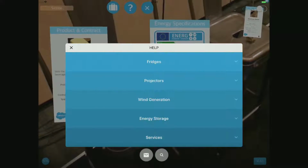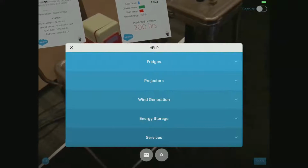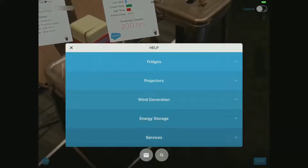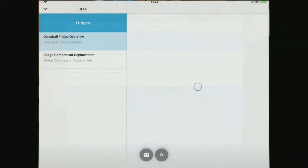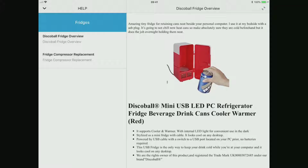So now what I'm doing is going to Salesforce. I'm using Salesforce Community, which is serving knowledge articles up from Service Cloud. So these are all live service articles that are sitting within my org. And I can click on fridges, and I can click on my particular fridge here, and I can get some information up about my fridge.